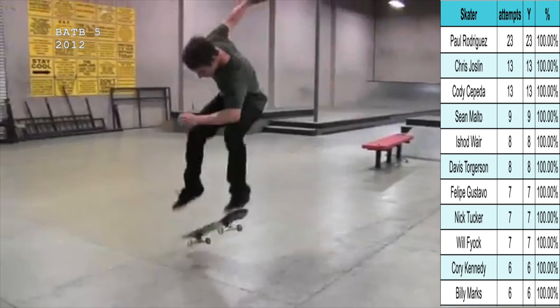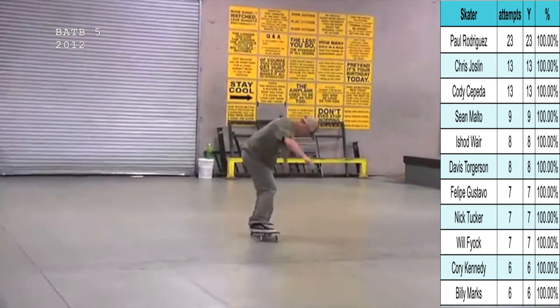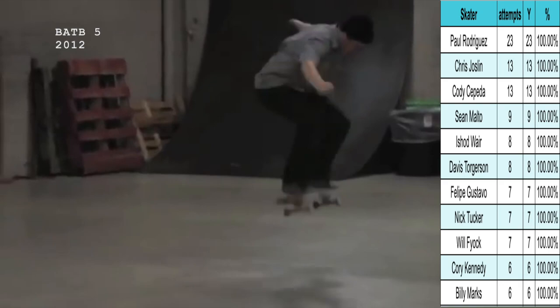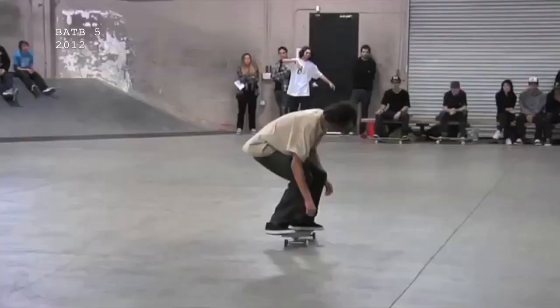Climbing even higher on the switch heel rankings, 3 skaters and 3 skaters only have been able to sustain a 100% consistent resume, which is an exclusive club of Cody Cepeda, Chris Joslin, and Paul Rodriguez. Cody and Chris are tied at 13 for 13 switch heels each, but P-Rod, the switch messiah, is in another galaxy with a pristine 23 for 23 attempt to make ratio.